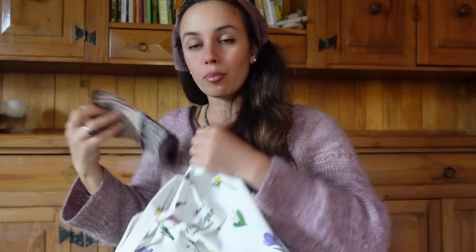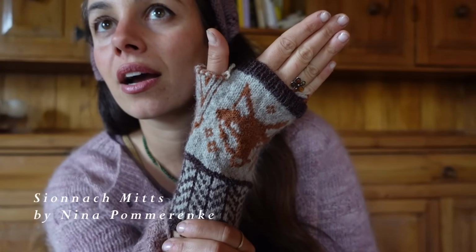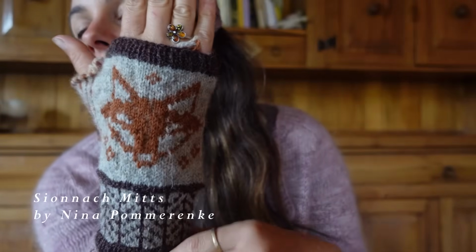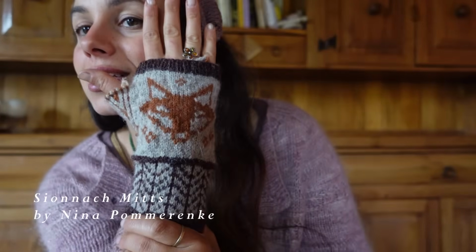No, I have one more project that I want to show you. One more WIP. Fingerless mittens. This is another pattern by the wonderful Nina Pomerenke, the creator behind A Crafter's Tale, the one that designed the vest, the diamond twill vest. And I'm knitting the Sonak, or Sonak, not sure I pronounced this pattern correctly, but it's the fox version. She has lots of different designs of fingerless mittens, and I wanted to make this so badly. Last year I bought the pattern, so I finally got to knit it.